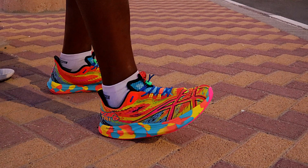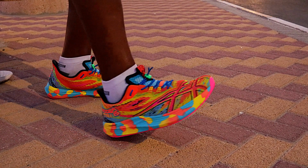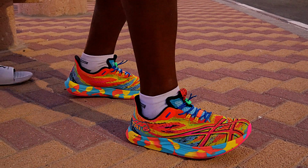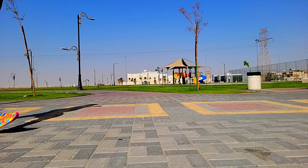You see, I had tried the previous version, and while I liked its style and overall performance, I found the cushioning to be not quite up there. And as someone who values comfort during runs, I was hesitant to give the Noosa Tri 15 a try. But boy, was I in for a pleasant surprise.